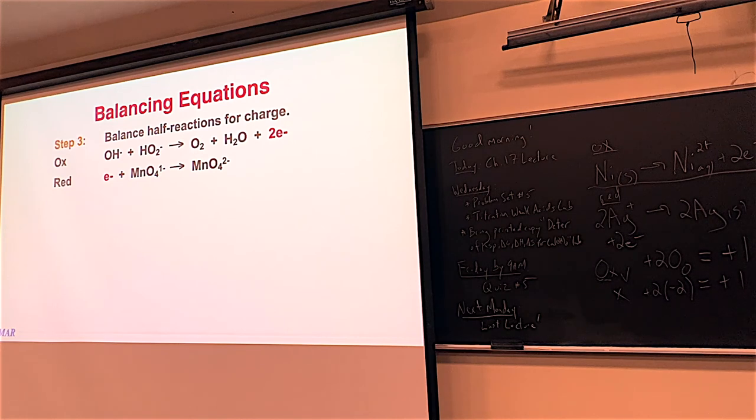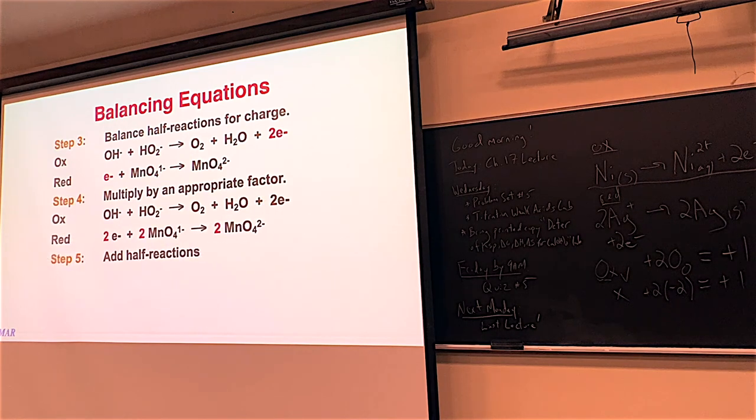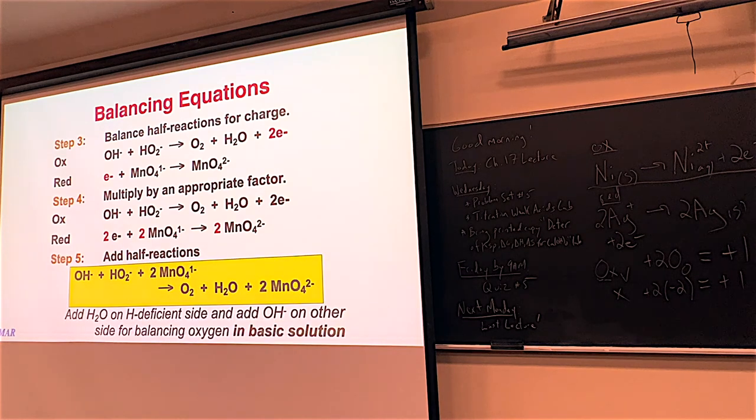The next step is we want to make sure that the electrons are the same on both sides. You can probably see that this side will multiply by two to make the electrons cancel out. So we'll multiply the permanganate side by two, because this last step will take the two electrons there and the two electrons there and will cancel them out so they won't show. So you add these two half reactions together, get rid of the electrons. Hydroxide plus the peroxide plus two permanganate makes oxygen plus water plus two manganate. And sure enough, if you go through it, you'll find that the atoms, the mass is the same on both sides, and the charges are the same on both sides.